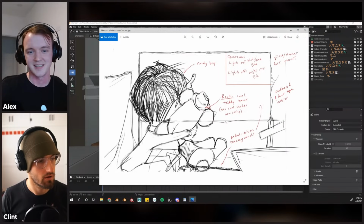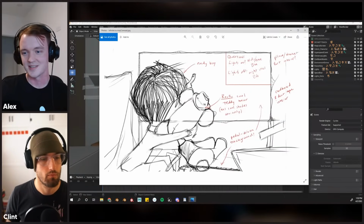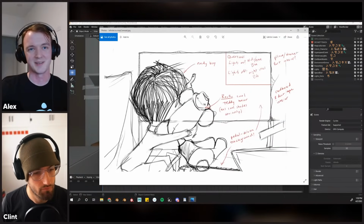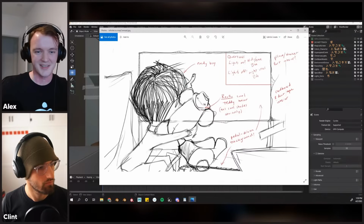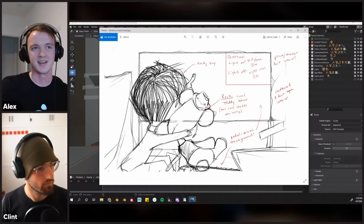So from there I just tried to channel that energy and jot the idea down, because no matter how bad you are at concepting, or think you are, it's so important to have a solid idea of what this is. It doesn't matter if it looks good. It's a thing you can use to remind yourself later if you get a little bit lost. This is the important stuff.